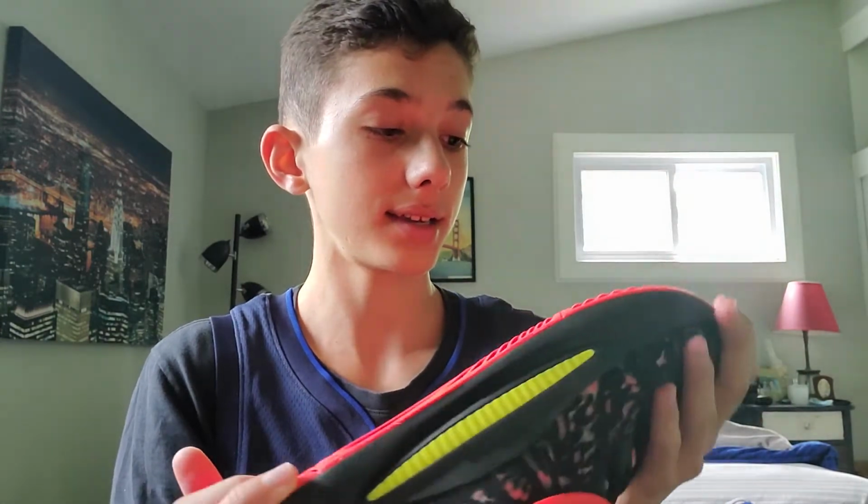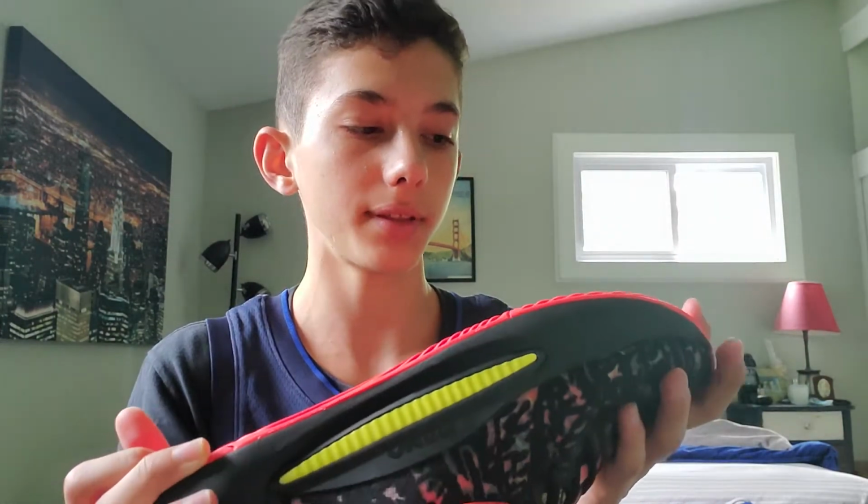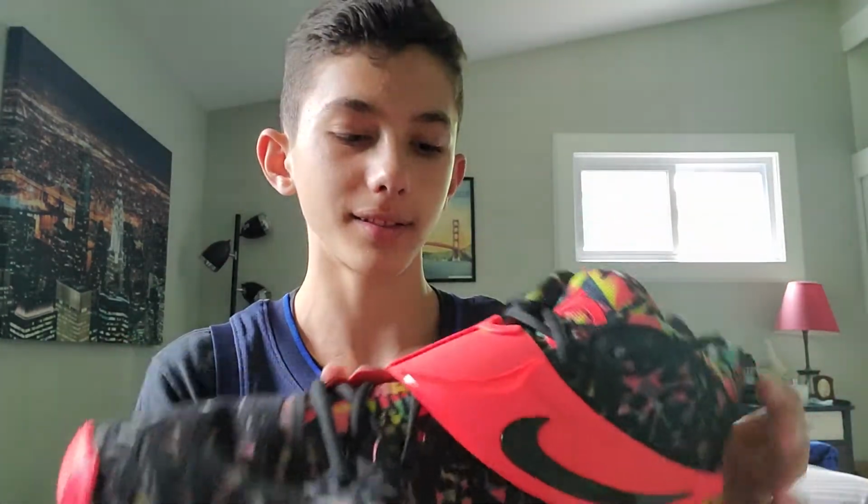So I was kind of worried if the setup would be good for that, and surprisingly it is. I didn't think it was going to be like that at first, like if the traction would be good, because you would think with a design like this it maybe wouldn't work out that good, but it actually somehow does.